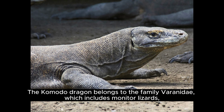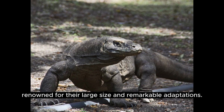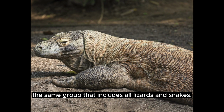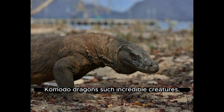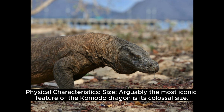The Komodo dragon belongs to the family Varanidae, which includes monitor lizards, renowned for their large size and remarkable adaptations. Within this family, it is the only species in the Varanus genus. Komodo dragons are classified under the order Squamata, the same group that includes all lizards and snakes. This classification might seem basic, but it hides the intricate web of evolutionary history and adaptations that make Komodo dragons such incredible creatures. Physical characteristics.